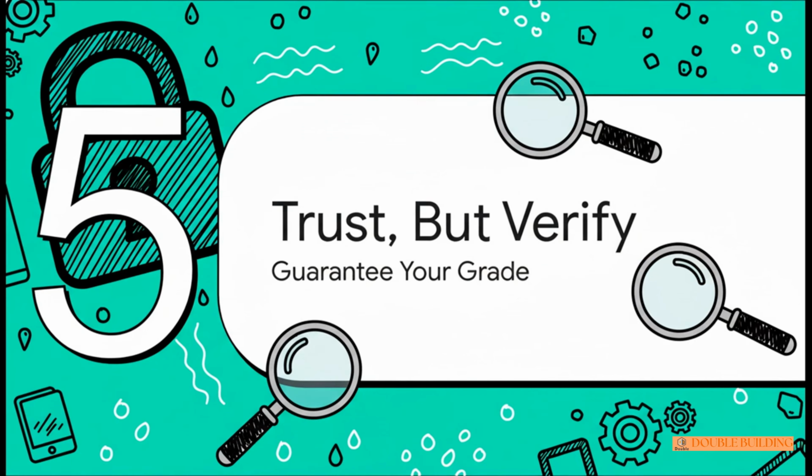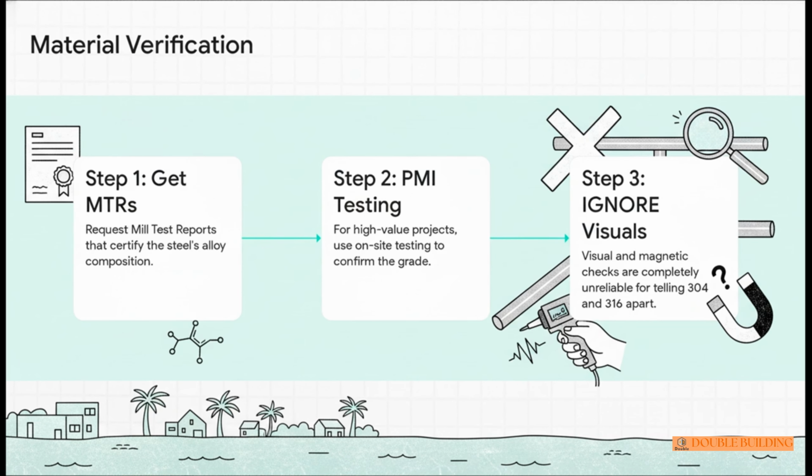Okay, so you've made your decision, you've picked the right material, awesome. But how do you make absolutely sure you're getting what you paid for? This last part is so important for protecting your investment. Here's your simple, 3-step plan to make sure you get exactly what you're paying for. First, always demand the mill test reports from your supplier. Think of it like a birth certificate for the steel. Second, if it's a big project, it is worth a few extra bucks for on-site testing just to be certain.